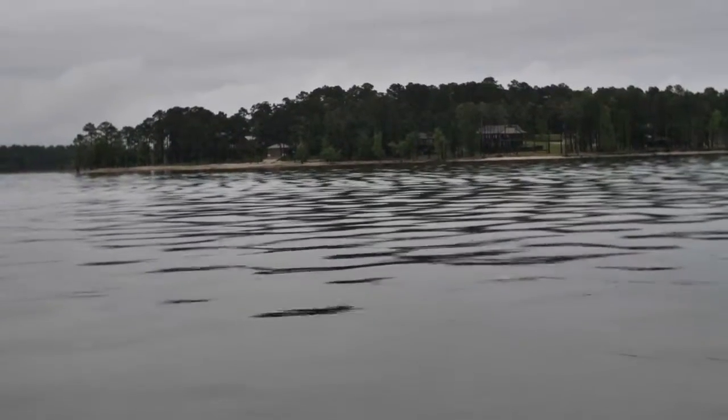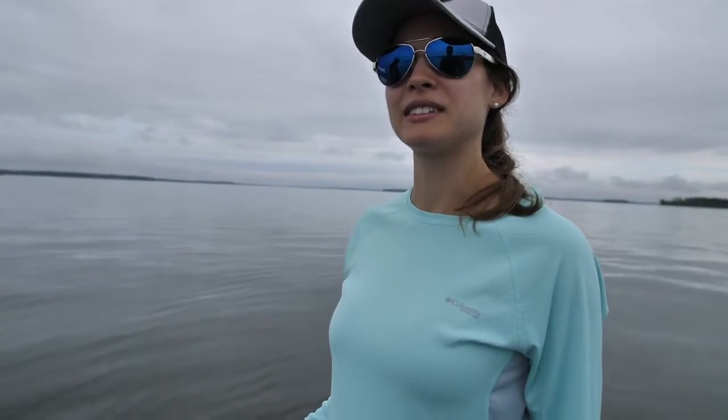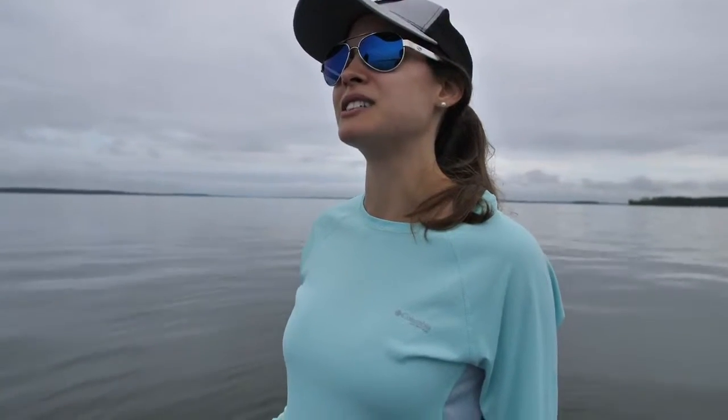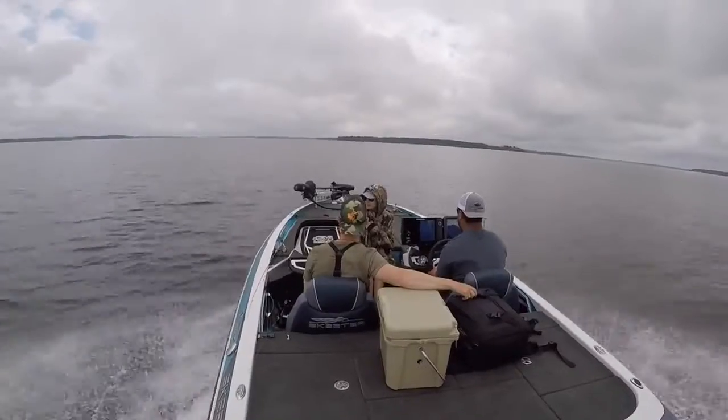So what did I do wrong? Nothing. You did nothing wrong. You had the crappie, and the crappie was struggling, and then the bass saw that and realized it could eat that crappie because it was having a hard time, and it went up there and ate it. The bass never even knew it was hooked. It was just swimming away to eat the crappie. So the bass was never hooked. It was just the crappie. Exactly.